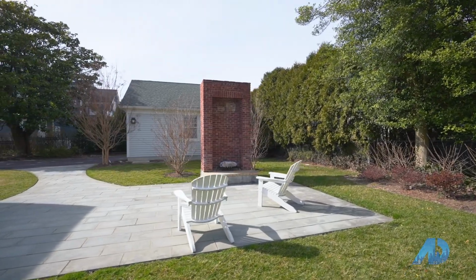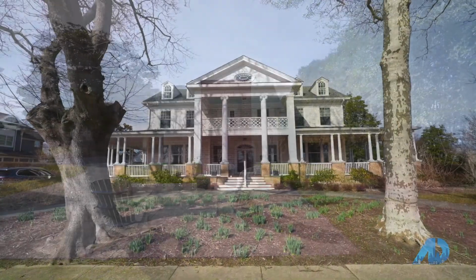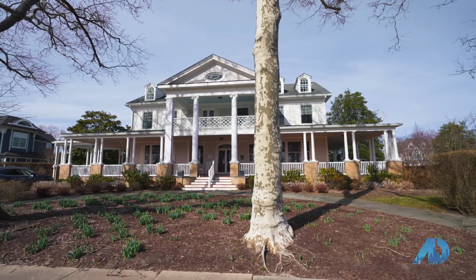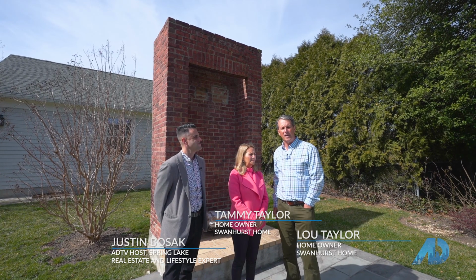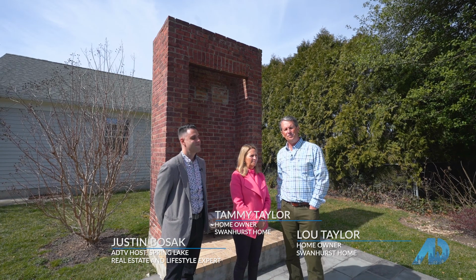Other notable things on the landscaping was we put over 2,000 daffodil bulbs on the property, about 1,500 of which are in the front crescent, just to give the house a pop of color in the spring. And for everybody that's driving by, just a quick early reminder that spring is here, spring is coming, and things are looking up.